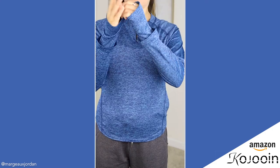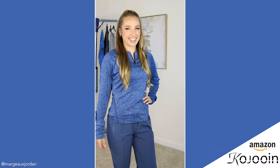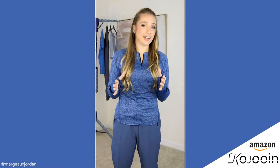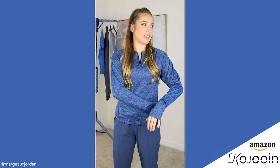Okay, friends, this is Kojooin's women's long sleeve shirts. It's moisture wicking, it's great for hiking and being outdoors. I love everything about it. It is hugging me in all the right places, giving me a little bit of that curve, which is important. I'm not somebody that is busty. I do have a very athletic shape.